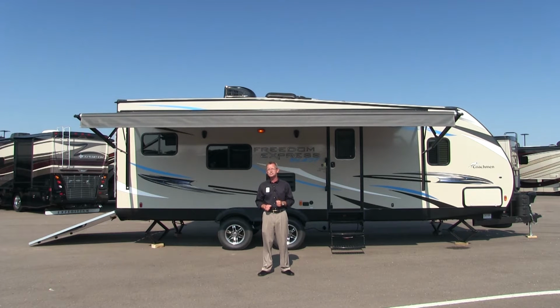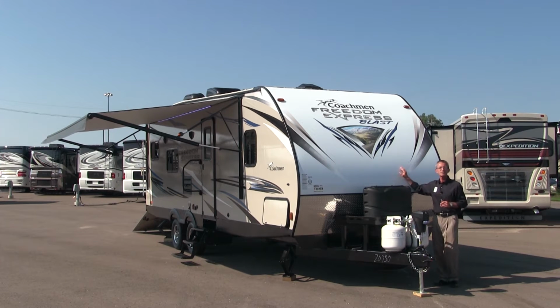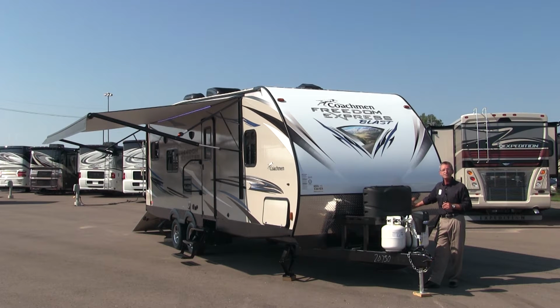Today our spotlight shines on Coachmen's Freedom Express 271BL toy hauler, the Blast. Come on, let's get started. The Blast offers an aerodynamic front profile with really cool looking graphics. Diamond plate front, that takes the brunt of all your stone chips.